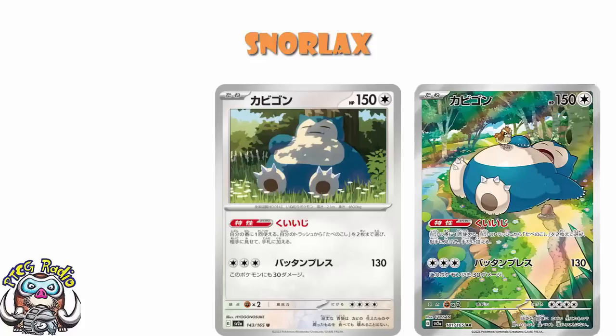I love Snorlax. Snorlax is the second best of the original 151 Pokemon, after Porygon. I am delighted that it gets an artwork rare. This artwork rare is absolutely stunning. Why is there a Diglett digging up to the Snorlax? I don't know. But what else is Diglett going to do? Diglett gon' dig.